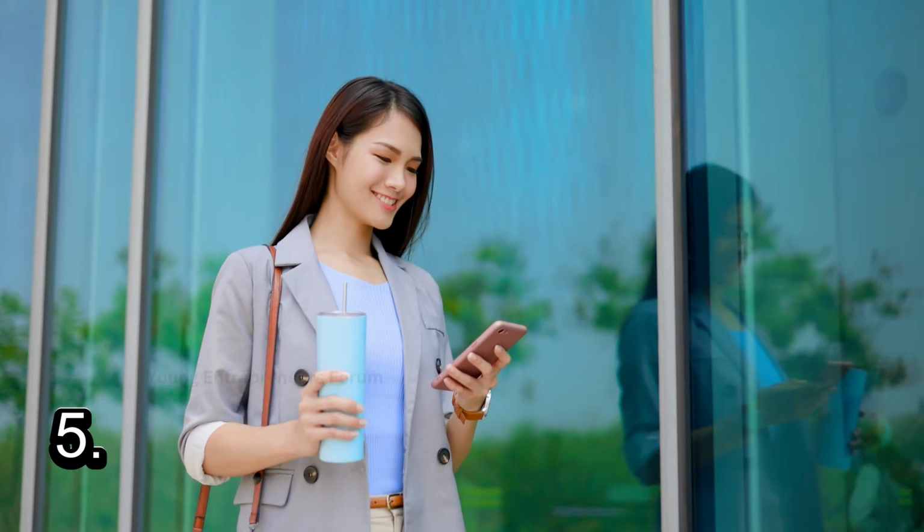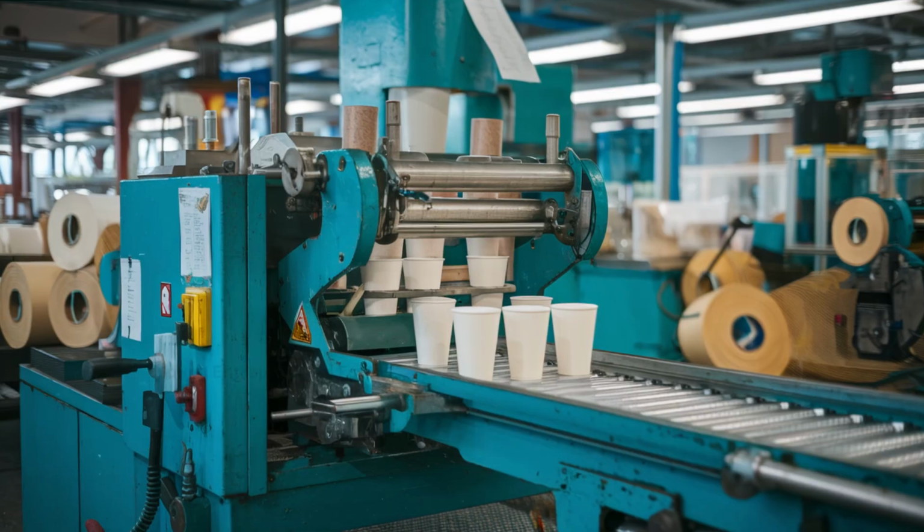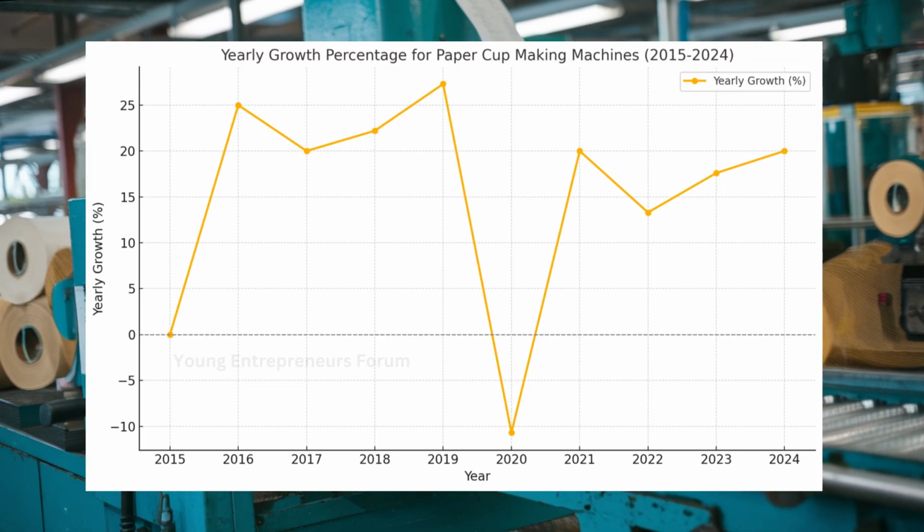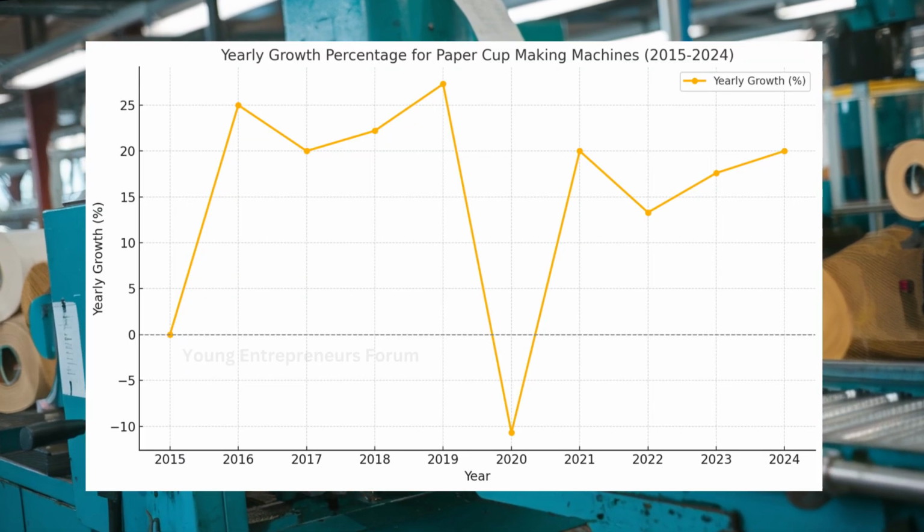startups. For eco-friendly entrepreneurs, the paper cup making machine is a great option. This business is high profit due to the increasing demand for disposable cups.